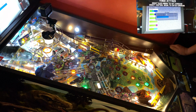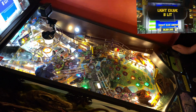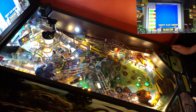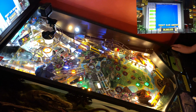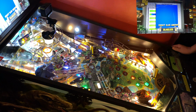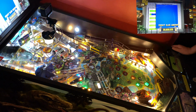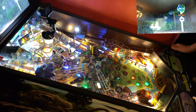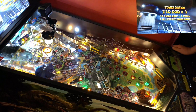over here, we got to try to hit that. So let's try to go for that. We really need to try to get the ball into the right flipper over here, just like that. Oh, we just missed it. Oh wait, did it move? Shoot blue arrows. Oh man, I totally messed that up. Got to pay attention to what it says, right?